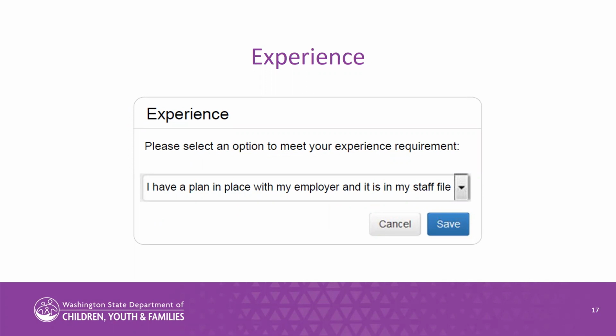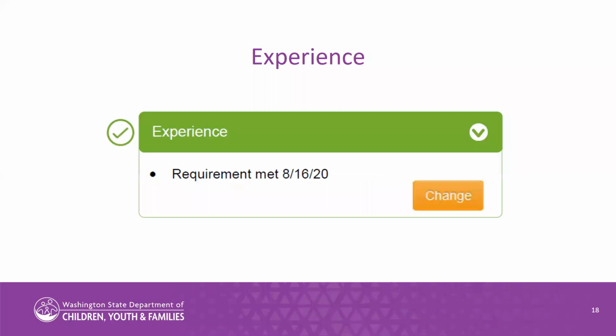You can then use the drop-down menu to choose one of the following options. I have 2 years of experience or more. Or I have a plan in place with my employer and it's in my staff file. Or I do not have 2 years of experience or more. At any time, you have the ability to change your selection for how you have met the requirements.